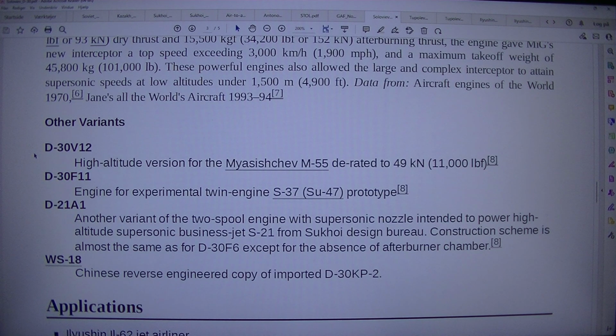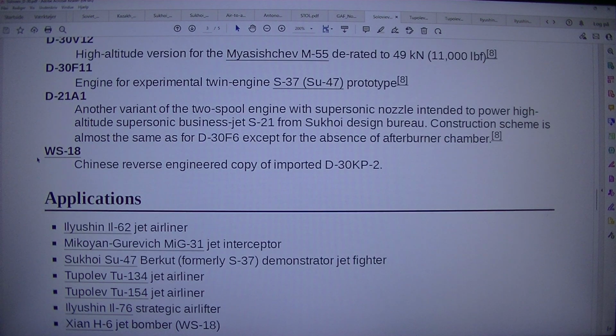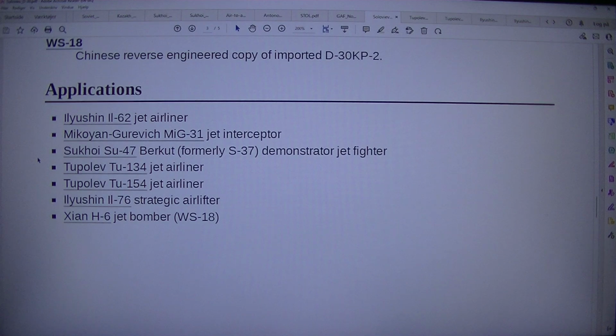Data from Aircraft Engines of the World 1976, Jane's All the World's Aircraft 1993-94. Other variants: D-30V12, high altitude version for the Myasishchev M-55, rated to 49 kN, 11,000 lbf. D-30F11 engine for experimental twin engine S-37, Su-47, prototype. D-21A1, another variant of the two-spool engine with supersonic nozzle intended to power high-altitude supersonic business jet S-21 from Sukhoi Design Bureau. Construction scheme is almost the same as for D-30F6 except for the absence of afterburner chamber.